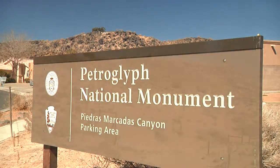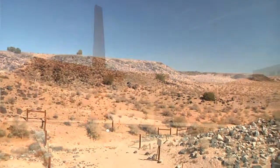Petroglyph National Monument is nearby, and the new Volcano Vista High School is just a short walk away. And it's right here at La Cuentista, where Twilight Homes is building beautiful yet affordable homes from the 250s.